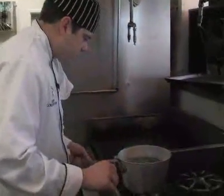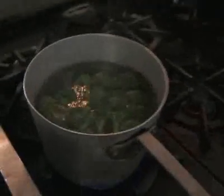This broccolini, we're just going to cook until tender. It's only going to take a couple of minutes. It's a very tender vegetable.